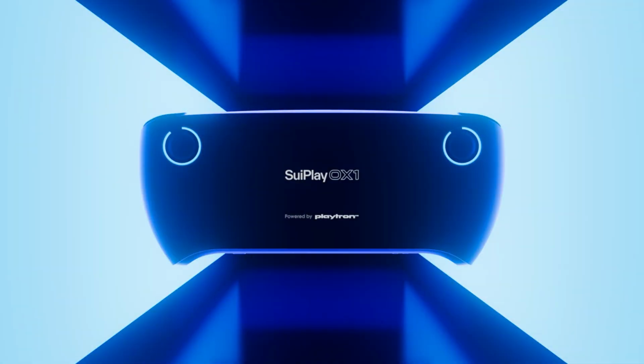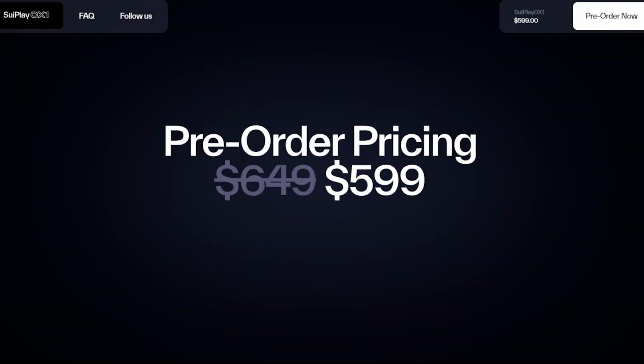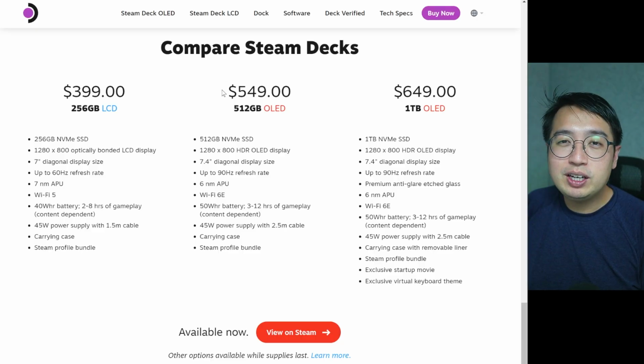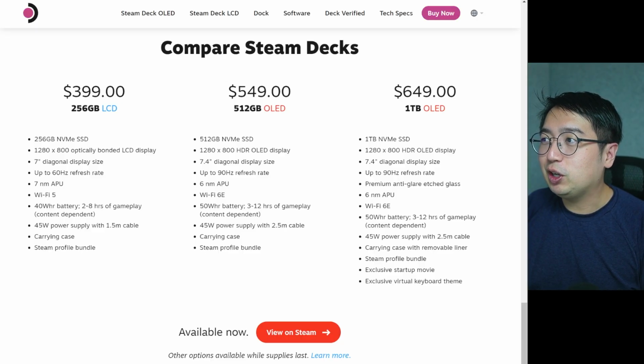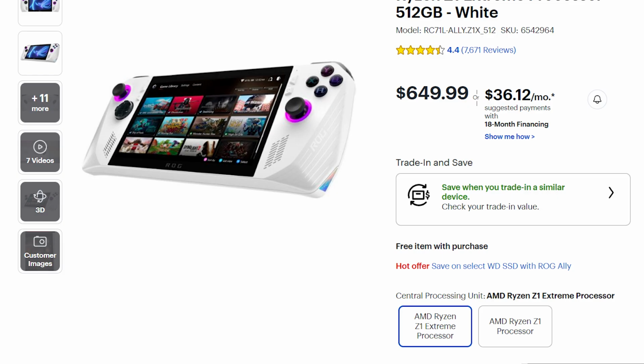Now, let's take a look at the price. The SuiPlay0x1 is going to cost you $599 US plus tax and shipping. I know it sounds like a lot, but we got to do some comparisons here. When it comes to the Steam Deck, your prices are going to be anywhere from $400 to $650, and the ROG Ally $500, and the Extreme version going for $650. But that's why we got to look into the specs and potential value that the device can bring you.